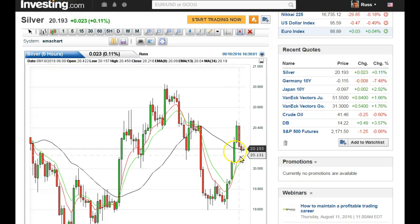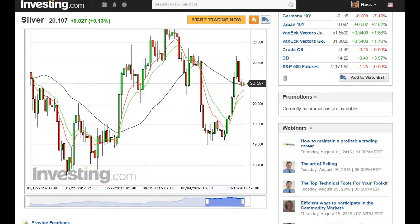But we need time to let the EMA 8 and 13 cross over the 34, so I'm thinking maybe sideways action. But staying above the 34 is the key. Consolidate, consolidate, consolidate, gather its legs, and run again. That's about all I can say.